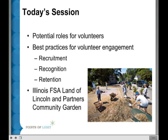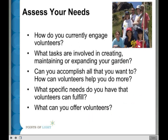The first step in evaluating your volunteer program or starting one from scratch is to think about what you actually need and what you have to offer. So the first question to ask yourself is, how do you currently engage volunteers? I understand that most of you probably do engage volunteers in some way, but think about if that works, if it's enough. What are the things that you could really do at your garden? Think specifically about the tasks that you may be doing, you or the other staff or the people that are working on your garden already. What are all the things that are involved? Can you really accomplish all that you want to do?